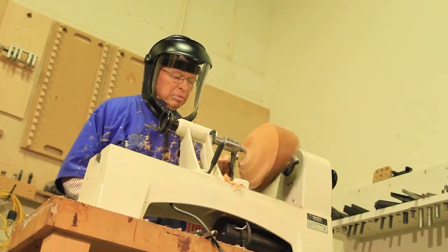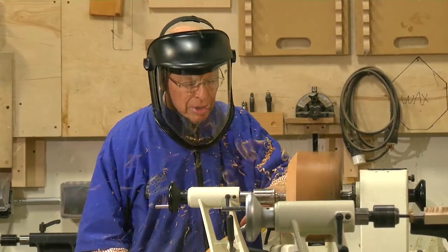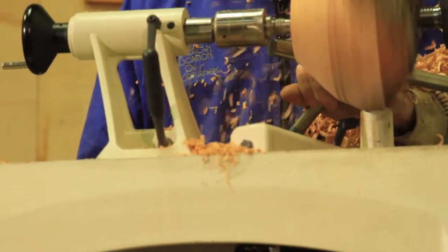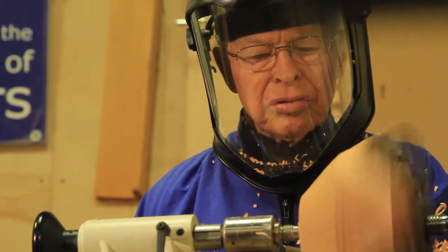I've done woodwork ever since I was a kid. A piece of wood turns into art in the hands of Phil Brown. You see something or you have an idea and you try to create it, bring it out. It's quite satisfying to see it turn out well.